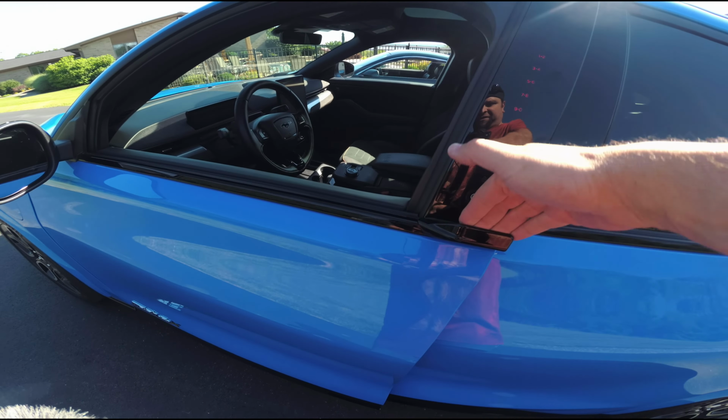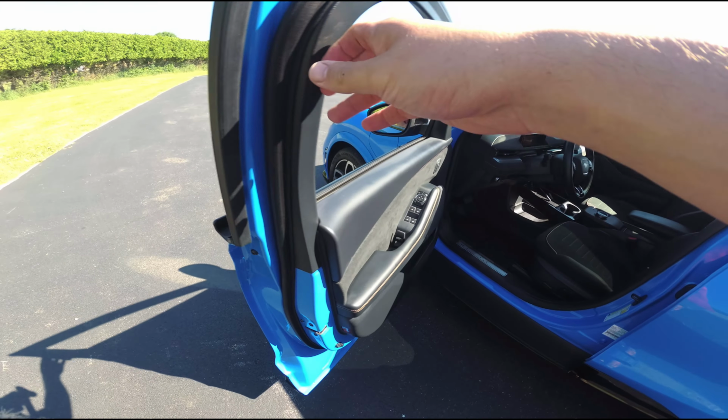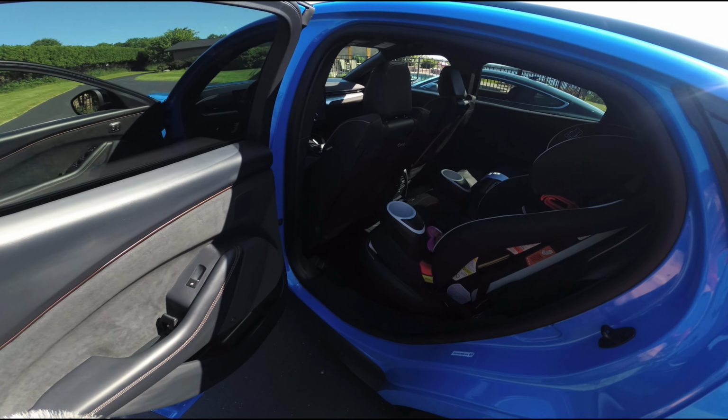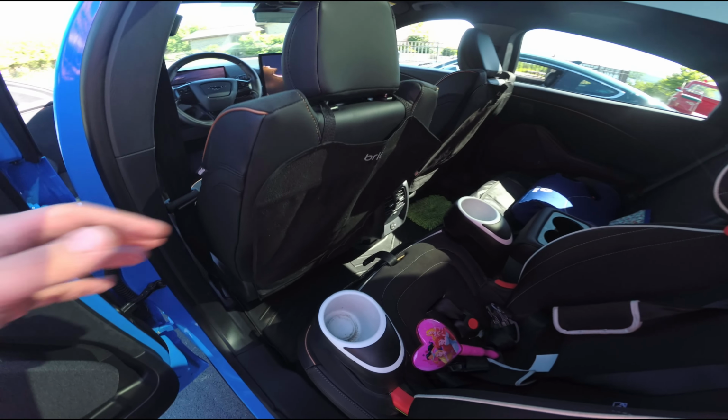The front driver's side has a handle here you can pull open. The rear side, there is no handle, but all you do is hit the button and just grab the back of the door, and you can open that as well. Rear space in the car is very good, or SUV I should say.